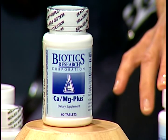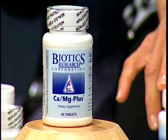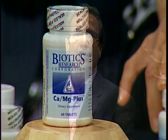The next one is CalMagzyme, and if you have poison ivy, leg cramps at night, a hard time falling asleep at night, cold sores, CalMagzyme will help. This is also the product that you're going to use for kids that have fevers and they have growing pains.